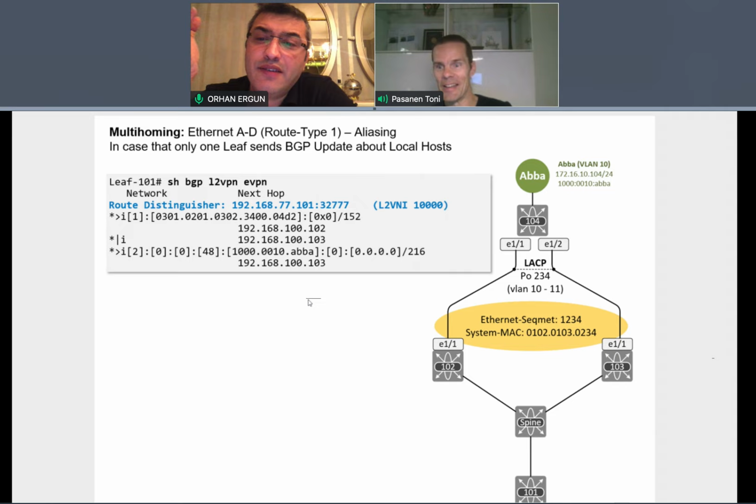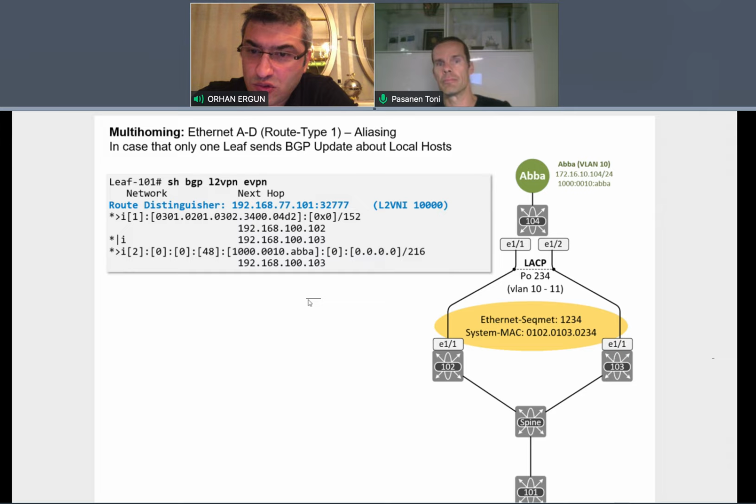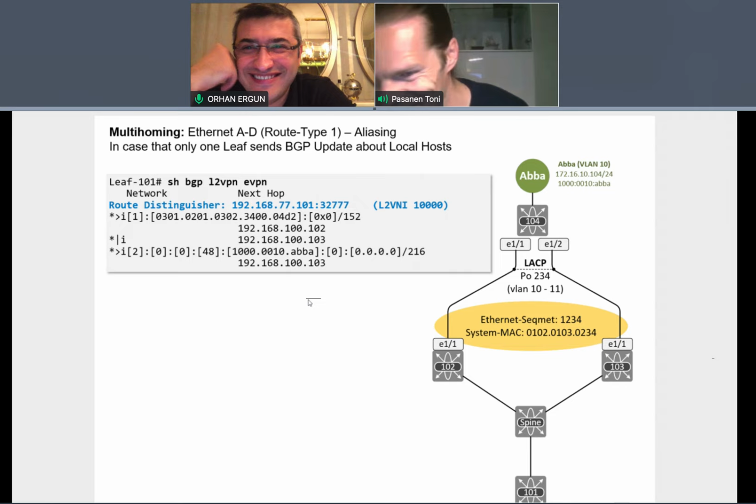But I have type 2 route, and type 2 route only comes from 103, because it says 192.168.100 and 103 in the show BGP L2VPN EVPN output. And then I have also type 1, and we understand the route types from the section in parentheses, 1 and 2. So we have route type 1 from two next hops, which are 102 and 103. Why didn't I choose route type 2 and just send towards 103? Is there a preference in route type? Is route type 1 preferred to route type 2, etc.? Good question. Very good question, which I'm not able to answer. Sorry. No problem. I haven't thought about that. Okay.